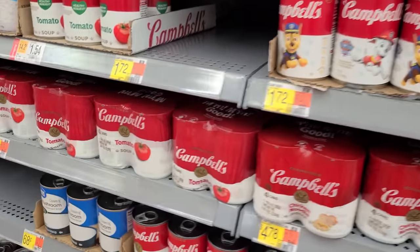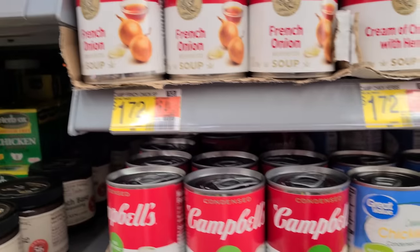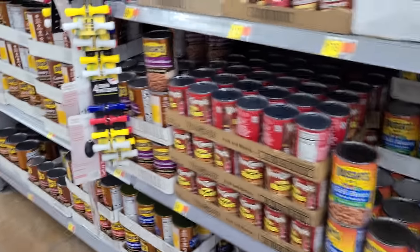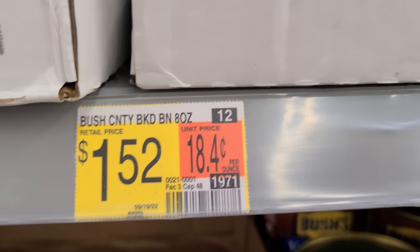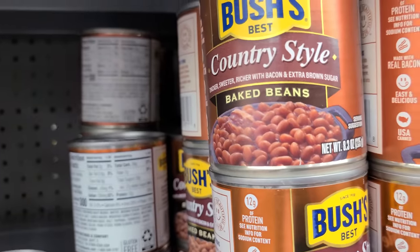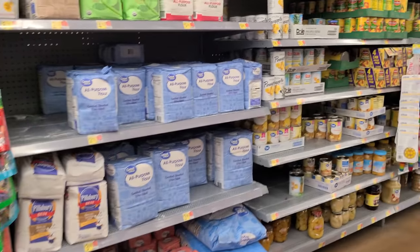Look at the soup aisle. I mean, look at the prices of just Campbell's soup. The price is $1.72 a can. I mean, come on, folks. Even the Walmart brand is 92 cents. This is just getting to be ridiculous. Baked beans. Look at this. $1.52 for an 8-ounce can of baked beans. $1.52. Unbelievable, folks.